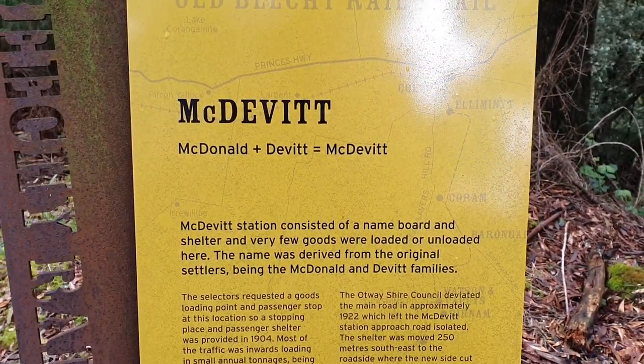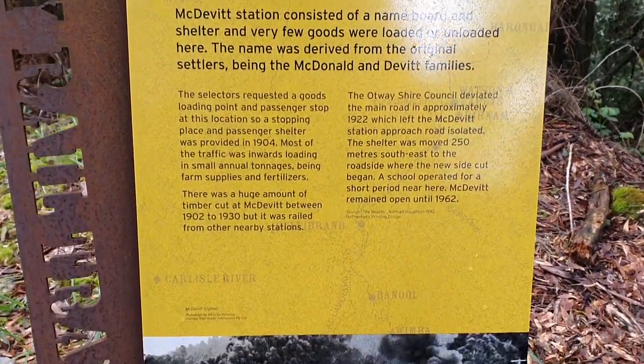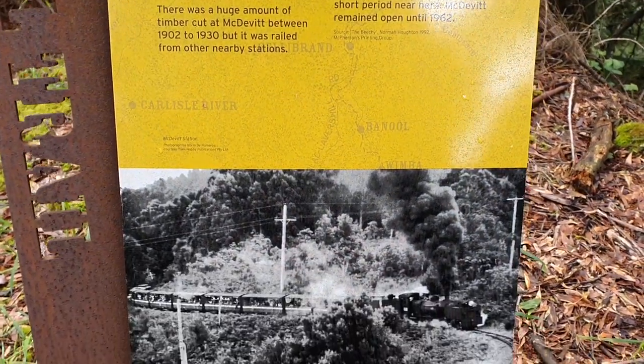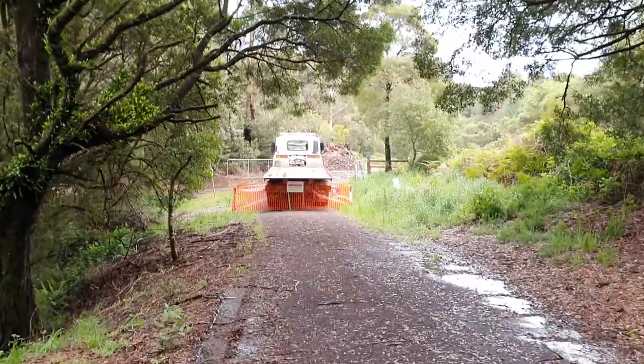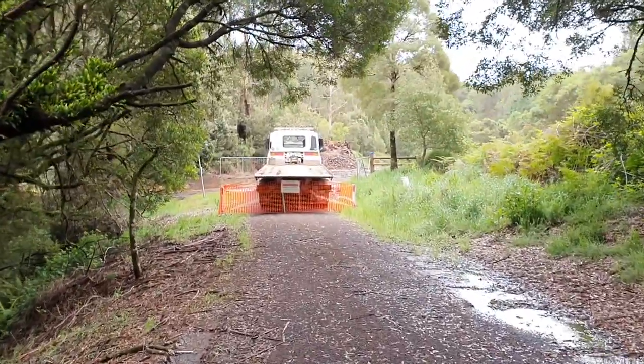McDevitt Railway Station information. Had a look, but mainly check out this awesome old picture. The train, it's got a wide shot. There you go. This tow truck was not here as of a few days ago.